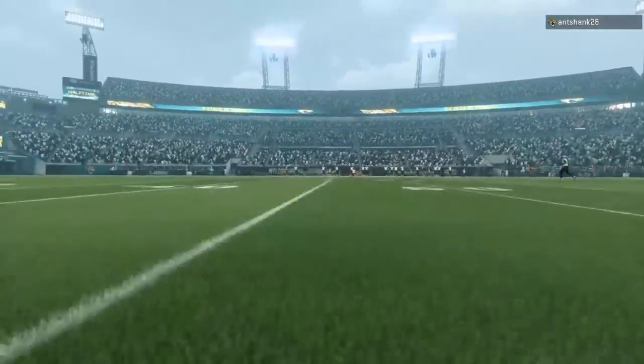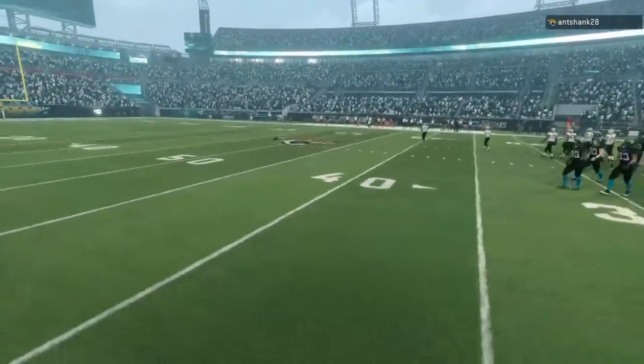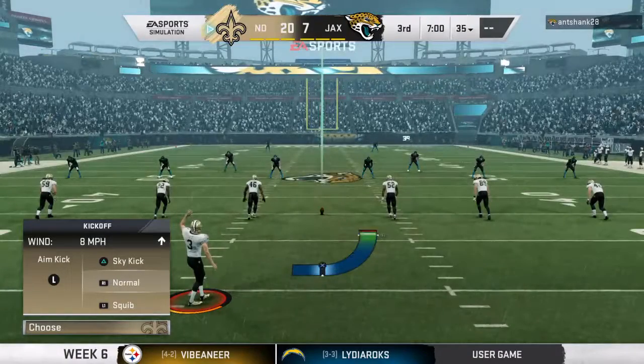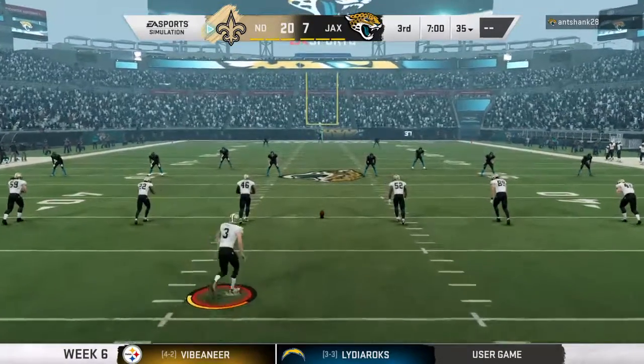So we've reached the intermission in what right now is a 13-point game, as we now go downstate to Orlando and check in with Jonathan Coachman with our EA Sports Halftime Report.